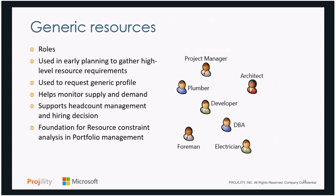The second kind of resource in the system is a generic resource. And generic resources, put briefly, are roles. Generic resources are used in early wave planning and throughout your projects. When you don't know who's going to do it, you just need a certain type of resource, and you want to request that resource from a functional or a resource manager.